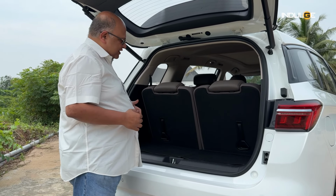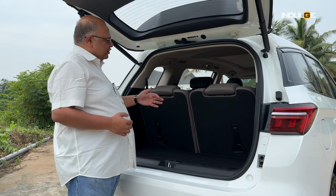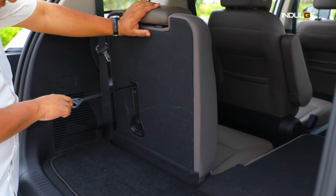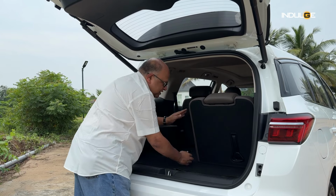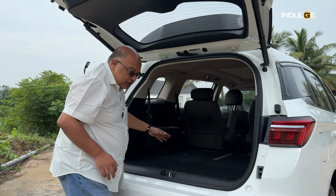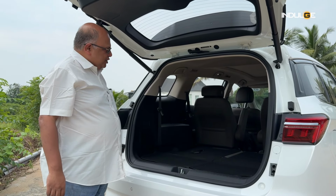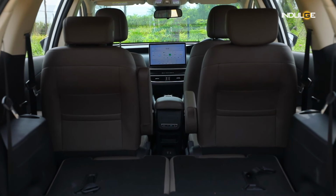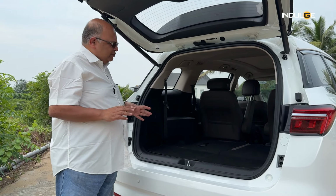Now, if you want to increase the boot space and you're not carrying so many extra people, all you need to do is pull these tabs and you can lower the seat. So suddenly, you've got a whole lot of space here for your luggage. Otherwise, with the 2 people sitting here, you'll see there are cup holders here, there are speakers here. So yeah, all in all, a very practical boot.